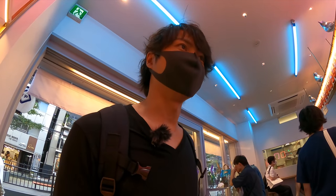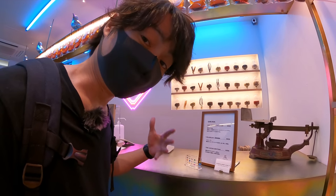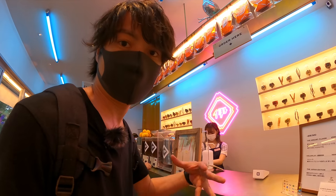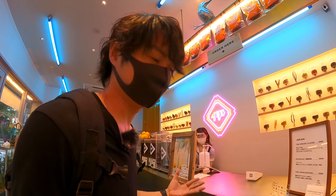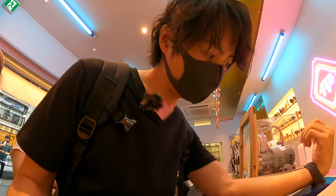All right, so let me order here. Oh, look at that, it's nice. This place is cashless only, so you can't use cash. Recently we have several stores that are cashless only. So if you are coming to Japan, you'll want to try all the stuff, and probably you'll want to get something cashless too. But you can get the train IC card everywhere, so you don't have to worry too much. But I love the concept of cashless only. Milk cola.